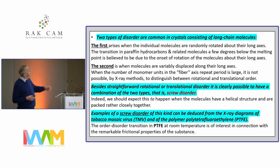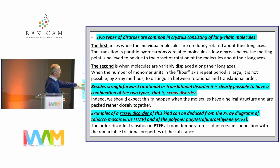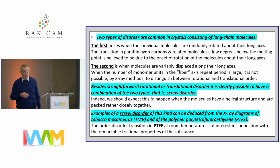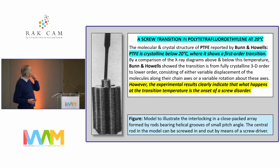And they identify something they call screw disorder. So you go through a transition where translational motion is occurring and rotational motion is occurring, but the helix itself is becoming undone very, very slightly. So it's a very subtle transition, and they identify what they call screw disorder. So again, this was a paper published after Rosalind Franklin had died.